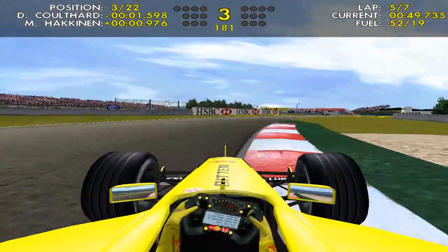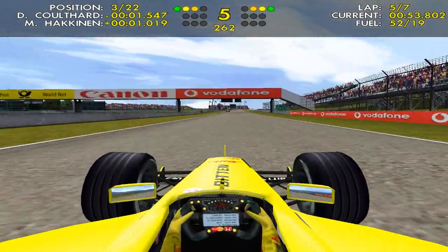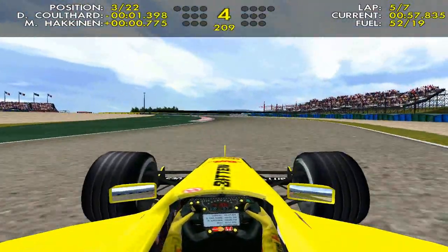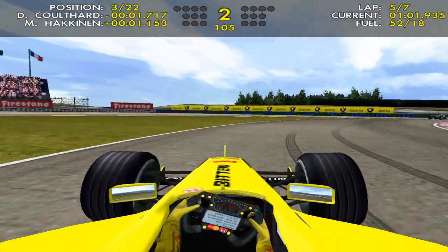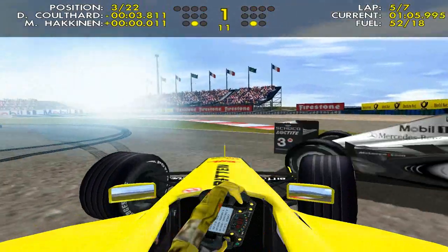Is it the German Grand Prix? I think it's the German Grand Prix at Hockenheim. The really high speed one. I don't know whether you guys remember it, but I think they stopped using that track in about 2004 or something like that. But it's the really high speed one. I think it's even like high average speed. Like Monza, but look at this, he's gone for a spin.